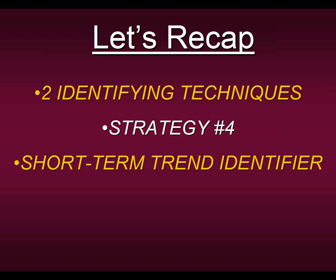If price is above, if the majority of price is above, the overall trend is up, and you're only going to be looking for long setups. You'll never try to short a market when price is above its 50-period simple moving average. It's a recipe for disaster. It'll work maybe 9 times out of 10, but that 10th time, you'll give everything back.